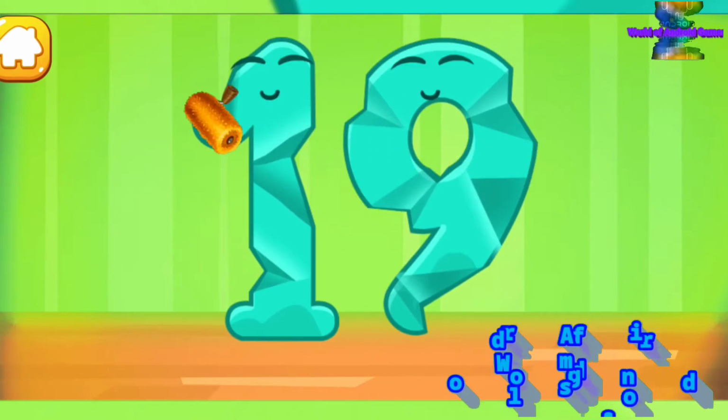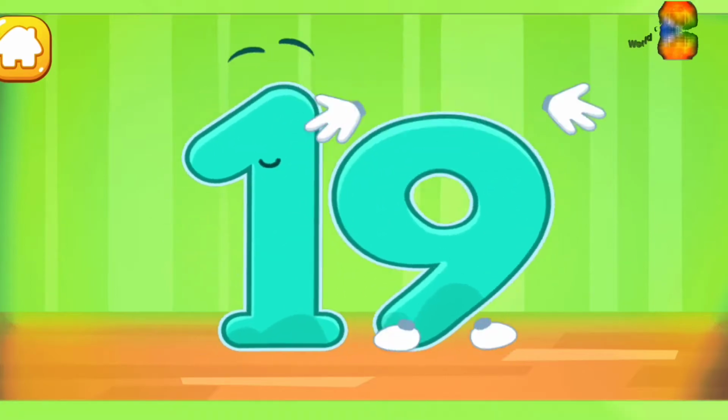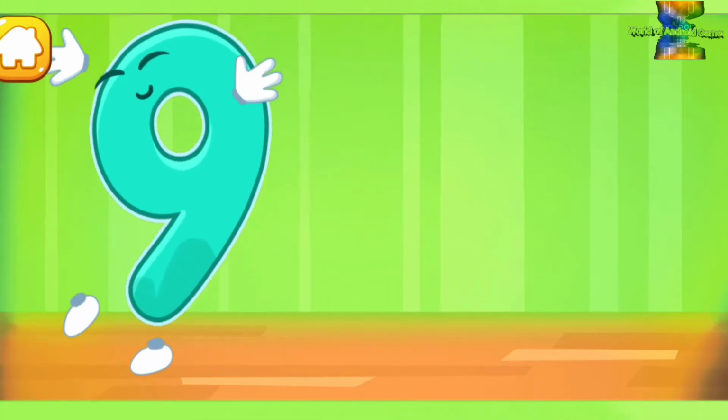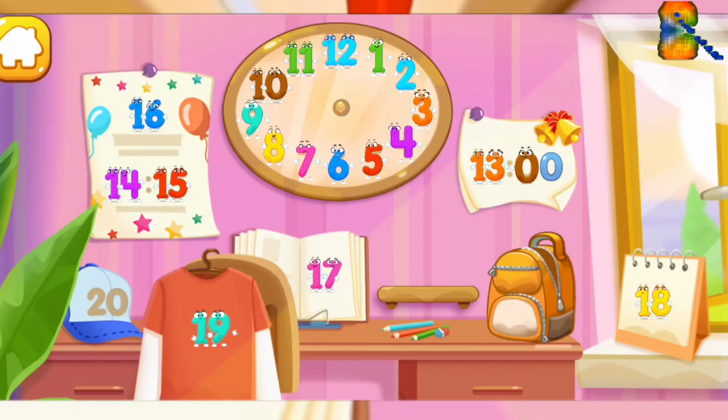Smooth out the number 19. Ready? Put the number 19 in its place. Thanks for the help!